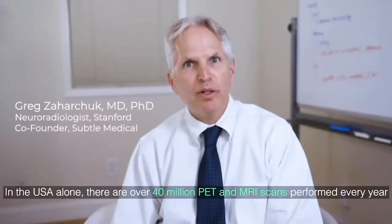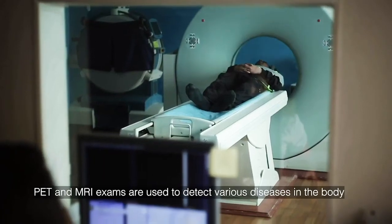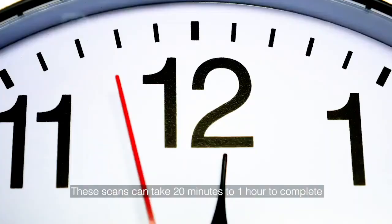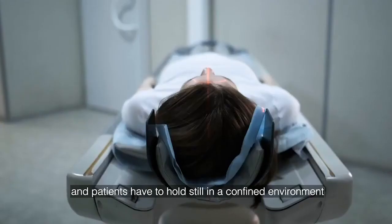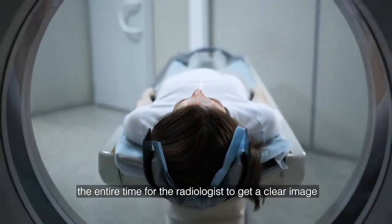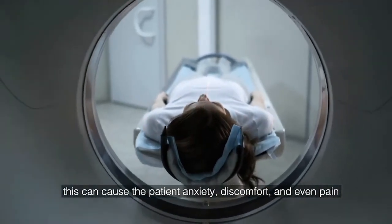In the USA alone, there are over 40 million PET and MRI scans performed every year. PET and MRI exams are used to detect various diseases in the body. These scans can take 20 minutes to 1 hour to complete, and patients have to hold still in a confined environment the entire time for the radiologist to get a clear image. This can cause the patient anxiety, discomfort, and even pain.